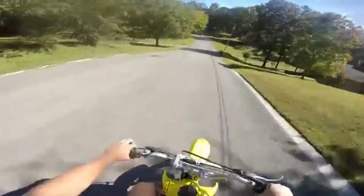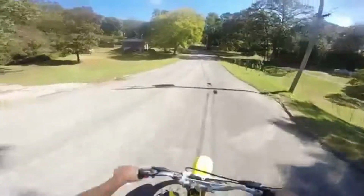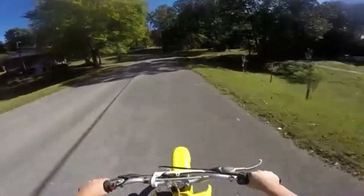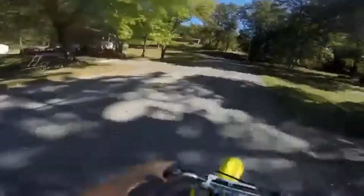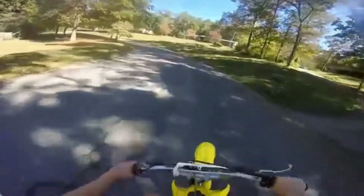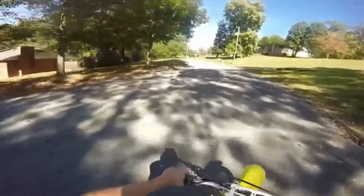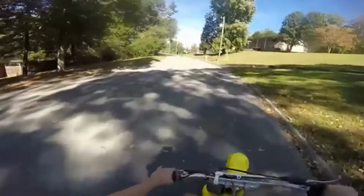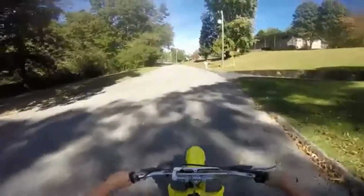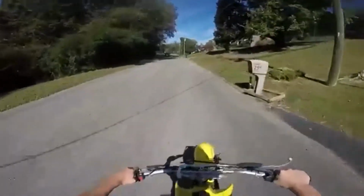But this really feels like my 100, but yellow. Same size and everything. My XR 100 had an FMF on it, so it sounded better and added a little bit more torque. But you're right, here, let's wait for this. Of course, when I want to try to do something, the dang truck comes. So we'll go up here, let this truck pass.